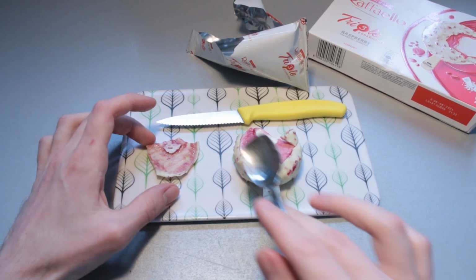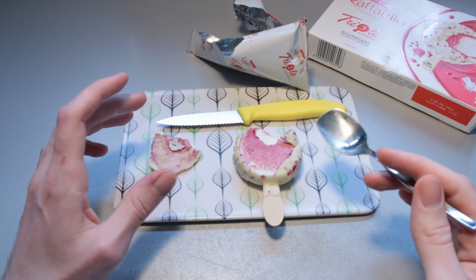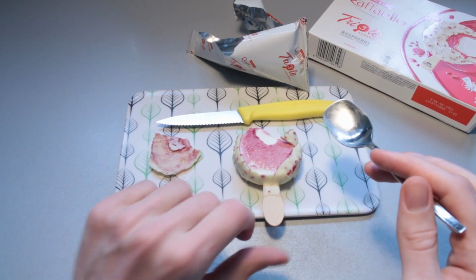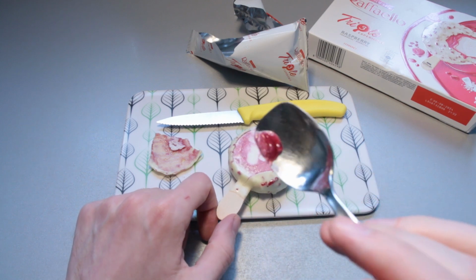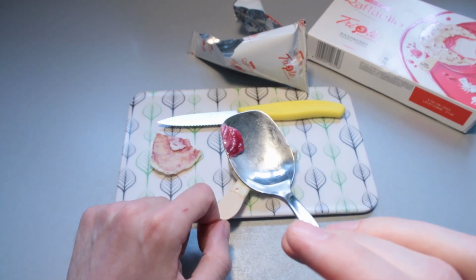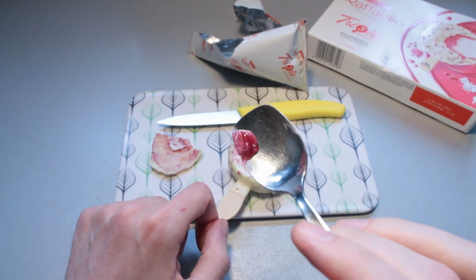Yeah, that raspberry sauce is very fine indeed. It's got a decent amount of flavor to it. Texture-wise it is nice as well. A bit thicker than your average sauce. It feels thicker than the caramel sauce on the Ferrero Rocher Triple Experience. So that's a good thing.